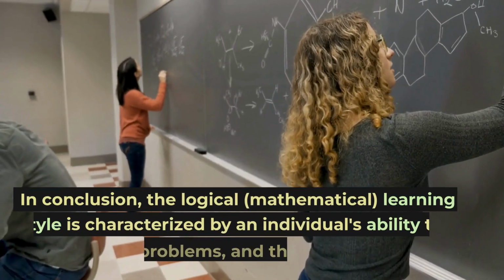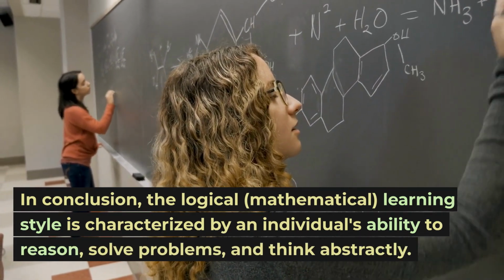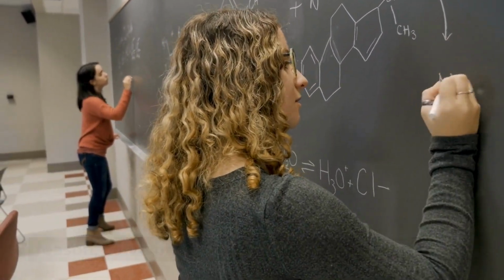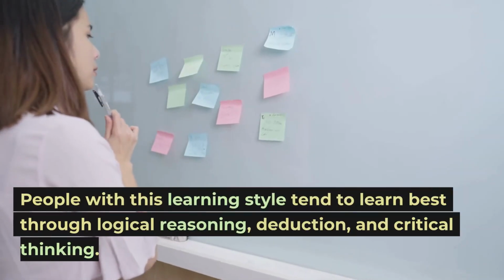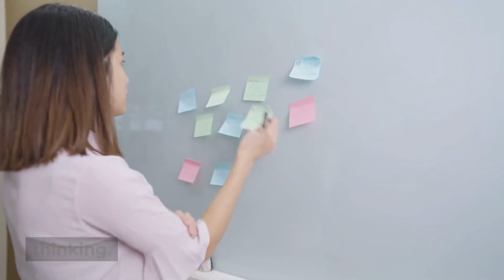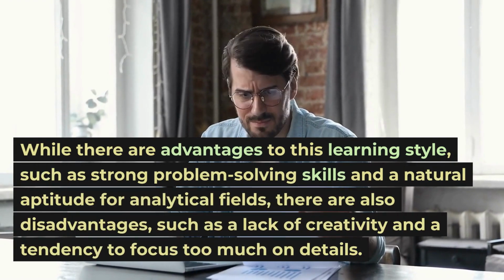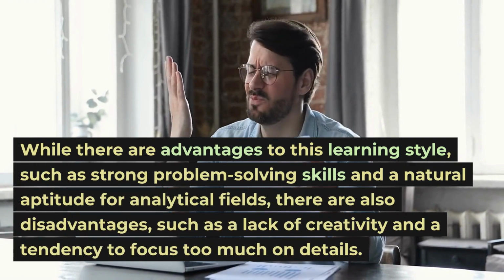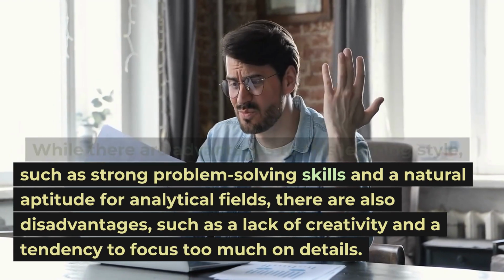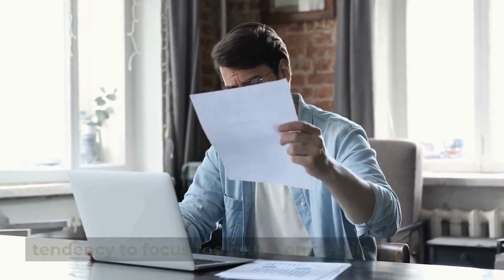In conclusion, the logical, mathematical learning style is characterized by an individual's ability to reason, solve problems, and think abstractly. People with this learning style tend to learn best through logical reasoning, deduction, and critical thinking. While there are advantages to this learning style, such as strong problem-solving skills and a natural aptitude for analytical fields, there are also disadvantages, such as a lack of creativity and a tendency to focus too much on details.